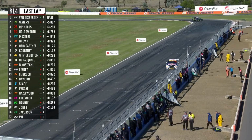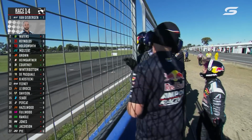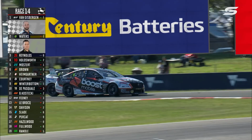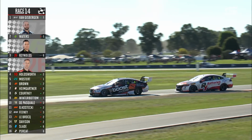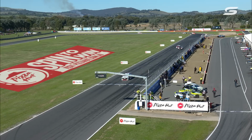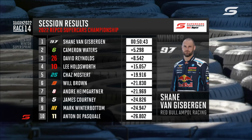What a supreme performance again by Shane Van Gisbergen. Greets the checkered flag at Winton for another batch of points in his unrelenting march. 5.2 seconds, Van Gisbergen over Waters. Still the battle continues. What a great battle this is. Heimgartner has another run at Brown through the final corner. Bumps him, and nice. He's going to literally race him to the line. Well done, boys. Great entertainment. Yeah, and I think a little bit of running in fresh air would have also helped Shane. We didn't get to see that yesterday because he was bottled up.